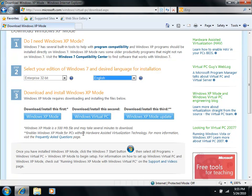When you boot up your PC, you're going to need to press a key like F2 or Delete or something like that to get into the BIOS, and then you'll be looking for either the Intel or the AMD virtualization section. If you have a CPU that supports it, you'll need to enable that setting and then reboot your machine.